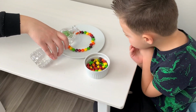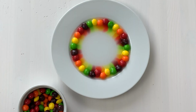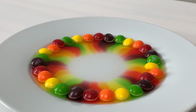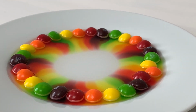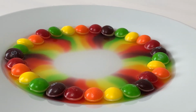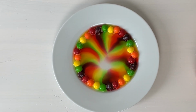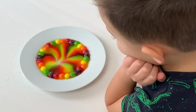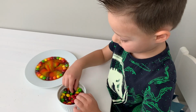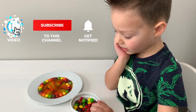I'm going to add some water here. Like that. You like it. Let's add some coloring. Coloring too. Add more coloring. Almost. Come on, it's done. Richard, this one, yes. You want to choose the purple? Oh! You like it?